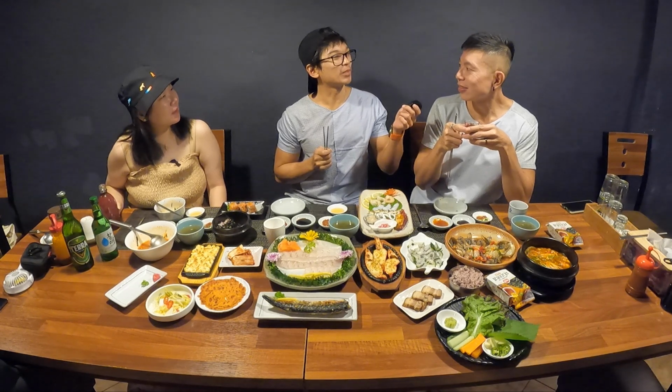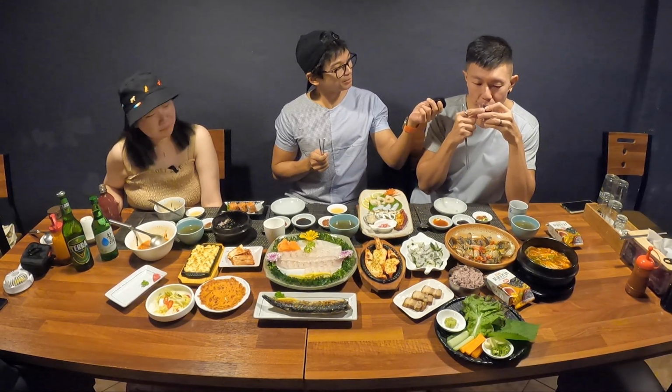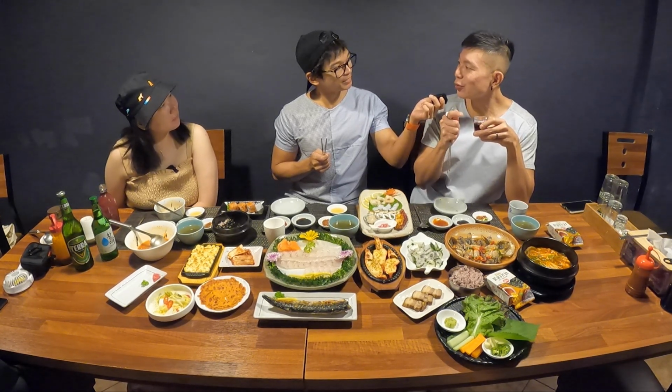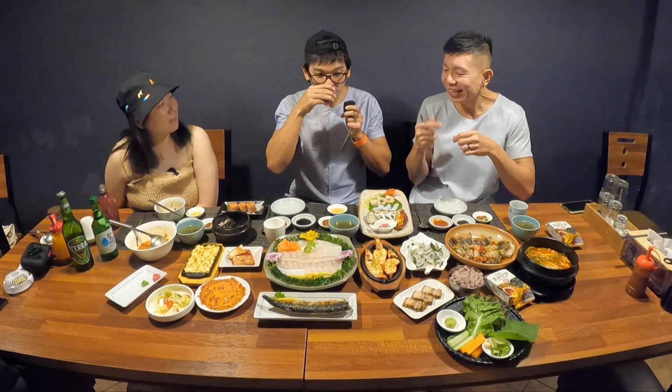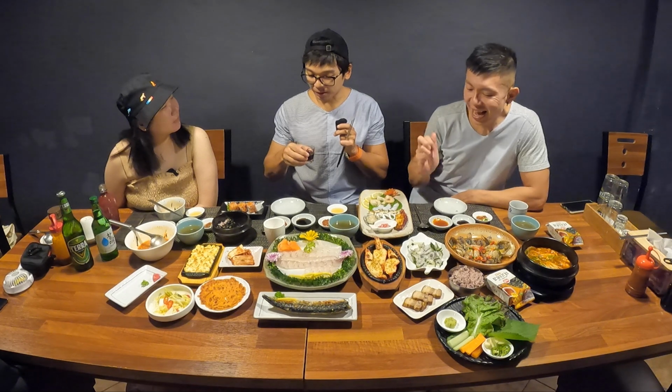Not clam. Cockles. Yes. Try that. See? Sweet. It's not too sweet, and it clears away the intense flavor. It is not very sweet. Yeah.